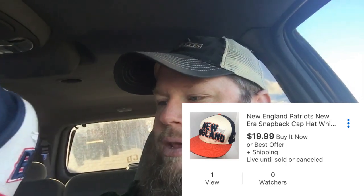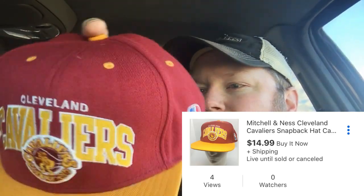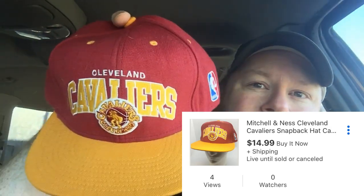I can't really see anything on the white. I'll put this under some light. I mean, you can see that it was worn, but I think it's okay. I think this is a good one. Here's our Cavaliers hat, keeping with the sports theme. I really don't know how much this one is worth, but it is a nice hat. It's Mitchell and Ness, which also can be a good sale, so we'll keep an eye on that one.